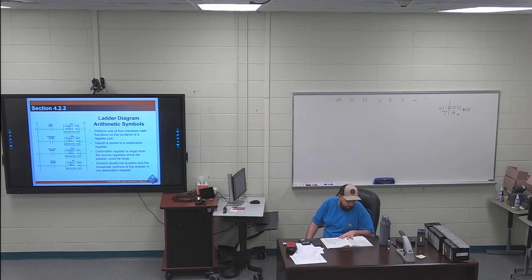Nothing highlighting that. Page 26, data comparison. 424, second paragraph, first sentence is highlighted. In the ladder language, there are 3 basic data comparison instructions: equal to, greater than, and less than. I don't have any more highlights on pages 26 and 27. Going on to page 28.